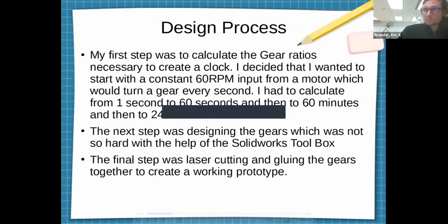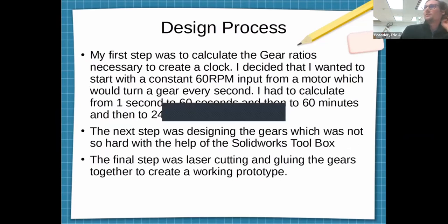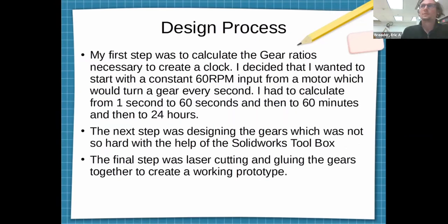So then I just had to calculate from 1 second to 60 seconds, and then from 60 seconds to 60 minutes, and then from 60 minutes to 24 hours. The next step after that was using SolidWorks to design those gears and how to put them all together, which wasn't as hard because of the SolidWorks toolbox, but was still not an easy feat. The final step was to laser cut the gears and to glue them together so that they turn together and so that it creates a working prototype.